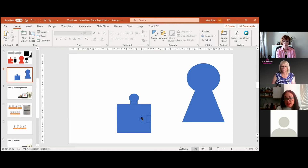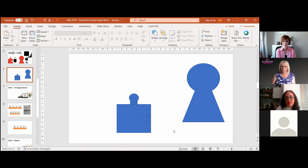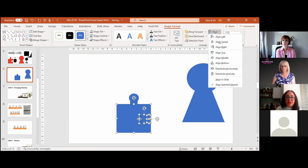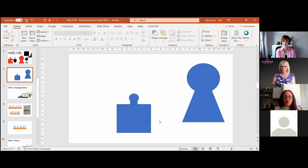I now want to do this one, but first of all, I need to bring this forward. So if you right click, bring to the front, and then I want to align these ones. So again, you click on your square, click on your other two shapes. Do that one first. Go to shape format, go to alignment, and this one's a bit different. We want it to be aligned in the middle on the right hand side. So click that one, and that has now moved. So that means that as you create your shape, when you want to do multiple shapes, they'll all hopefully fit in with each other.